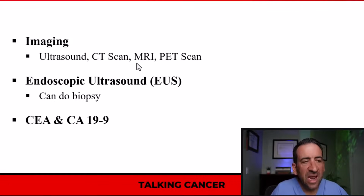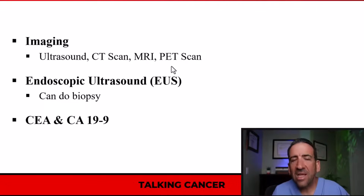The other test is an MRI scan. There's another type of MRI that's called an MRCP. Very good test for the pancreas. So either a CT scan with contrast, preferably the CT scan pancreas protocol, or an MRI pancreas protocol, MRI with IV contrast, or an MRCP. Very, very good test.